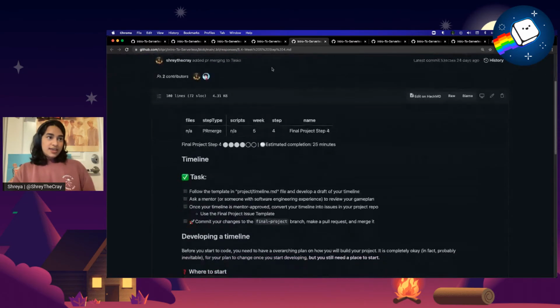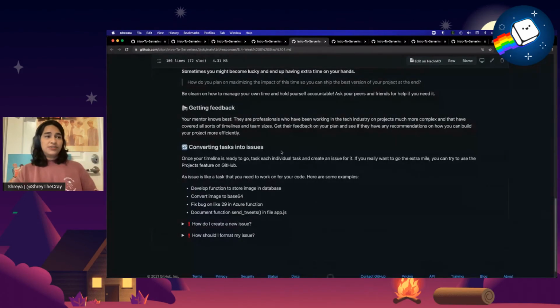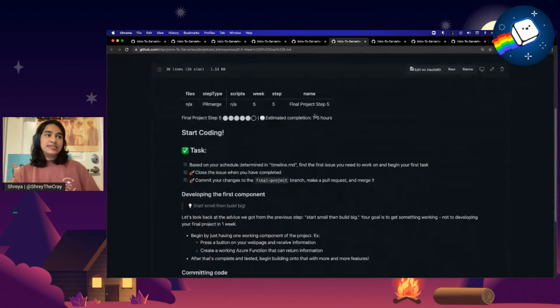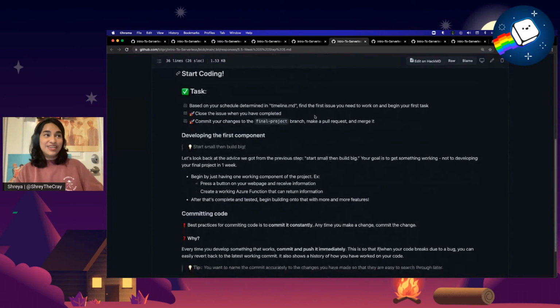Cool. And then once you figure out your timeline and once you've converted all of these tasks into issues, or if you figured out a different project management style, that's okay too. The next step is to start coding. Now, this is the real fun part, and this is also sometimes the most frustrating part because now there's no step-by-step procedure.